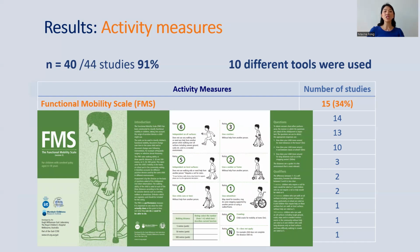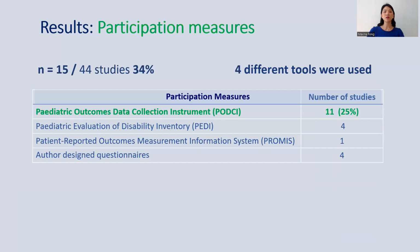However, one limitation is that it assesses walking ability only over specific distances in the home, school, and community setting, and lacks evaluation of other functional activity in other contexts. Therefore, it should be used in combination with other clinical measures of activity. Out of the 15 studies that included measures of participation, the Paediatric Outcomes Data Collection Instrument, or the PODCI, was the most frequently used. However, due to its reported lack of responsiveness in orthopaedic surgery, there still remains uncertainty of the most suitable participation outcome measure.